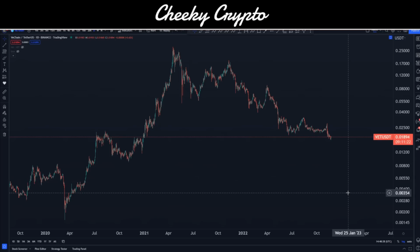Now, one of the things I do want to acknowledge is that Vechain is significantly stronger now than it was back in 2020 and 2021. It's got a whole host of additional partners. They've migrated their offices out of Singapore and over into the Euro region, and they are making ground with breaking into the US as well.